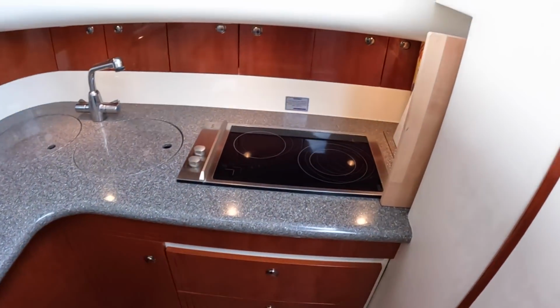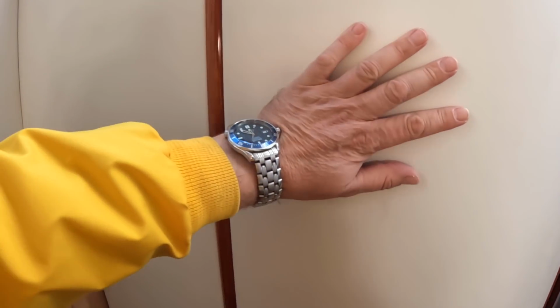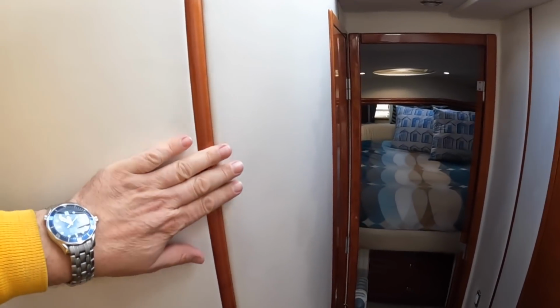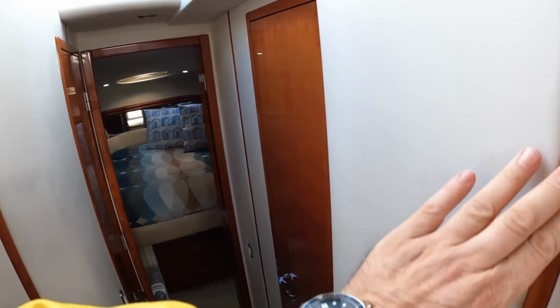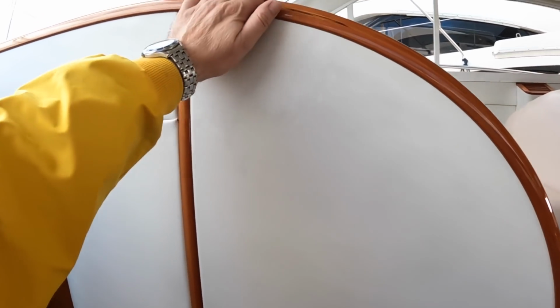So nice finishes on these boats as well. You've got this lovely cream here. It's like a vinyl. It feels like leather, but it's actually a vinyl. And then you've got these wooden fillets. You can see them all the way around. They match the doors. You can see them over here as well. It's really nicely done. Look at the way that this is done here too.